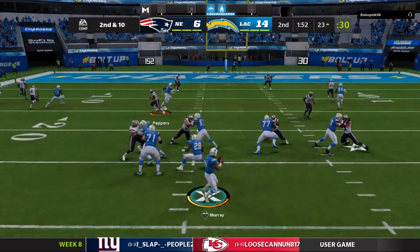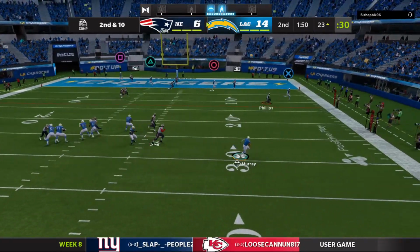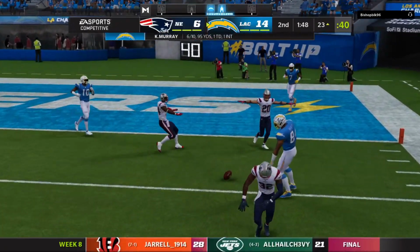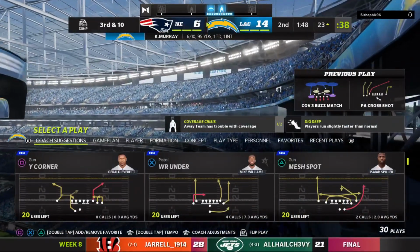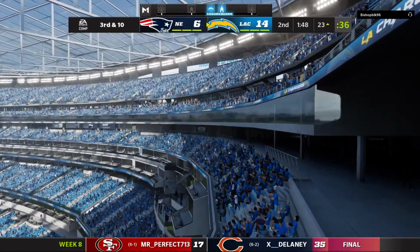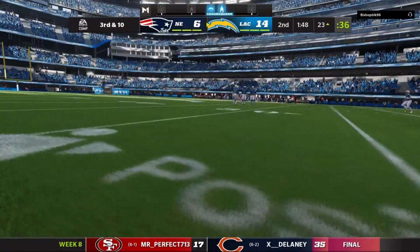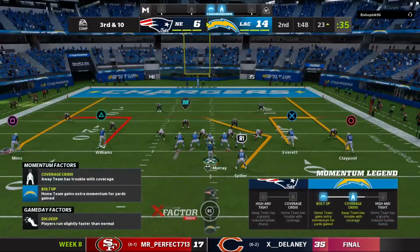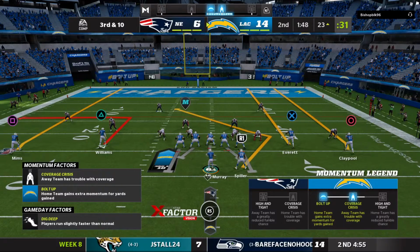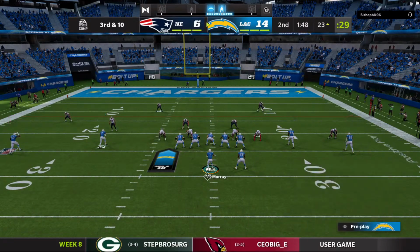Now Murray off play action, sliding out of the pocket. And that one's going to be off target and incomplete. So back-to-back incompletions. 3rd down here in 10, but you're still in field goal range. And that's the thing to keep in mind. They're in field goal range. So now you don't take any unnecessary risks, but you try and find a way to get back to what you were doing earlier in the drive in order to finish this one off.